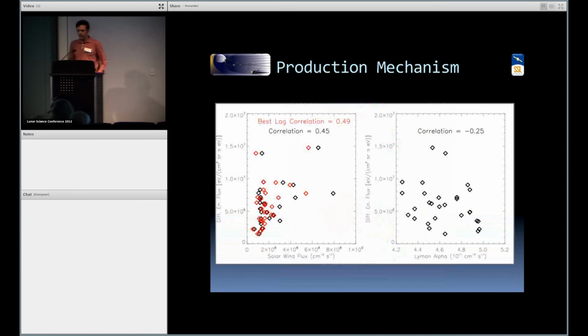You can try and correlate this to the driving parameters and see what's really ionizing these ions. So we tried correlating to solar wind flux. We also tried correlating to Lyman alpha flux. In the case of solar wind flux, you see a very good correlation. You can see I've got two sets of points here, and all I was doing was trying to see if there was some lag between solar wind input and ion output that made things match up better. And the answer is not much. The correlation function doesn't change much if you lag one or the other.